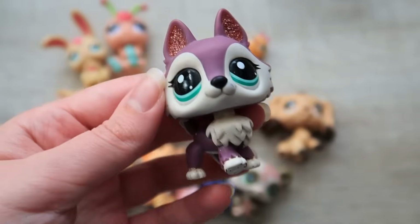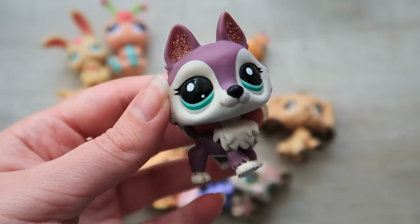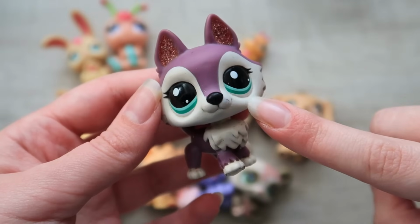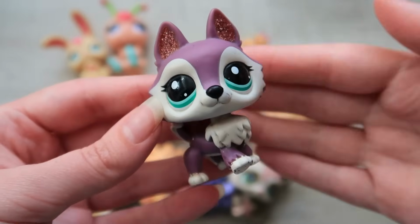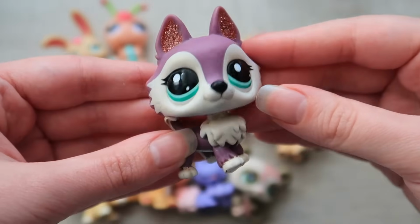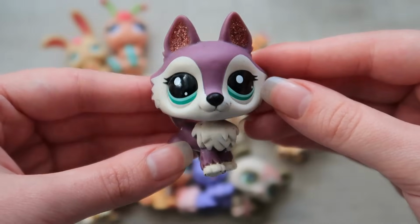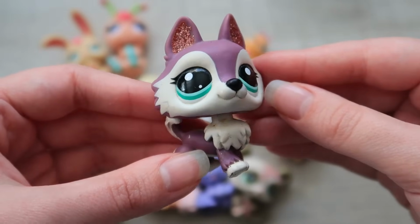They actually had 2 of this husky, and I originally grabbed the other one, but they were like, oh, this one's actually in better condition if you want this one. And I was like, oh my god, yes, thank you. So yeah, I got the better condition one. So now I have both of the purple huskies in this mold, which is so cool.